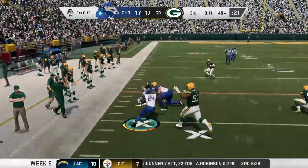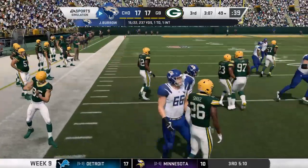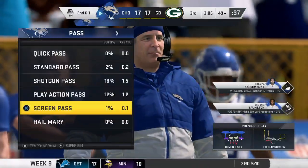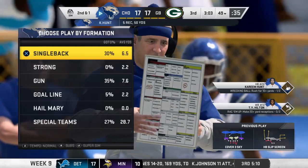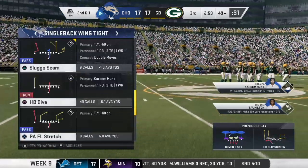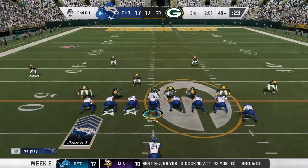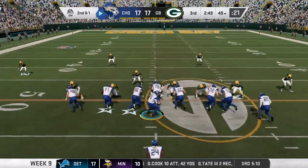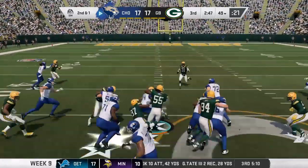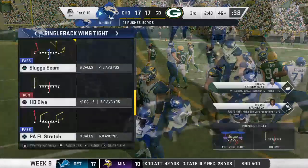Now they go screen. It's complete. And he's tackled a yard short of the marker. Good gain of 9 on first down. For a second there, I thought that might break big. Screen pass. Looked like it was coming together. Looked like there was an opening. Still, ended up with a solid gain. That last catch short of the marker by just a yard leaves him with a very manageable 2nd and 1. And he'll take it down shy of the 45 at the 46.